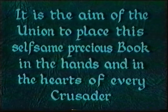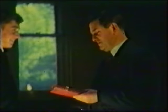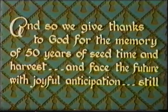And our aim, Sunday by Sunday, year in and year out, is to give this precious book into the hands and into the hearts of Crusaders, that it may bring forth its own harvest. Men of God, fitted for service in his kingdom while on earth. Here you see Crusaders being presented with their knighthood Bibles. And on this occasion, as I told you at the beginning, it was Jubilee, and we gave thanks for 50 glorious years of steady progress, and we still do so. And we go on looking unto Jesus, which is the motto of the Crusaders' Union, until he come again.